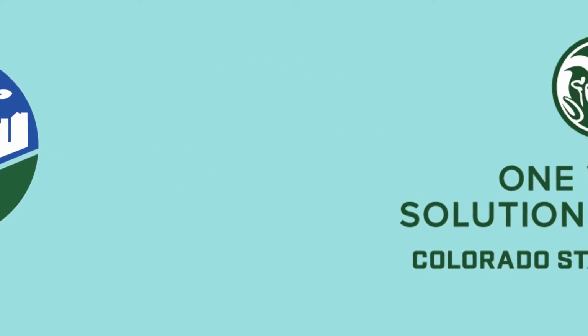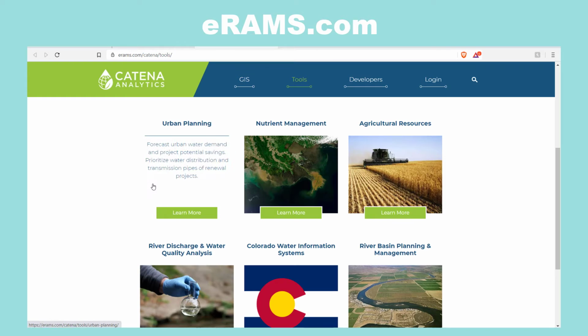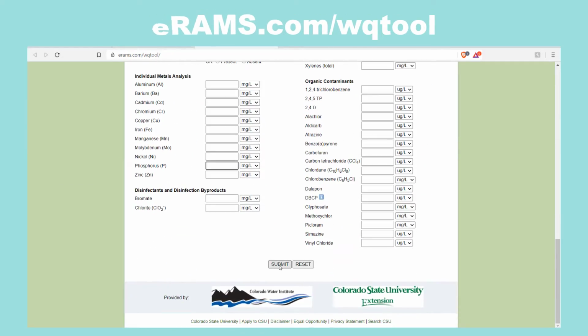One Water Solutions Institute with CSU developed eRAMs from public databases as a tool to assess and manage water. Use CSU's water quality tool to interpret numbers from sampling.